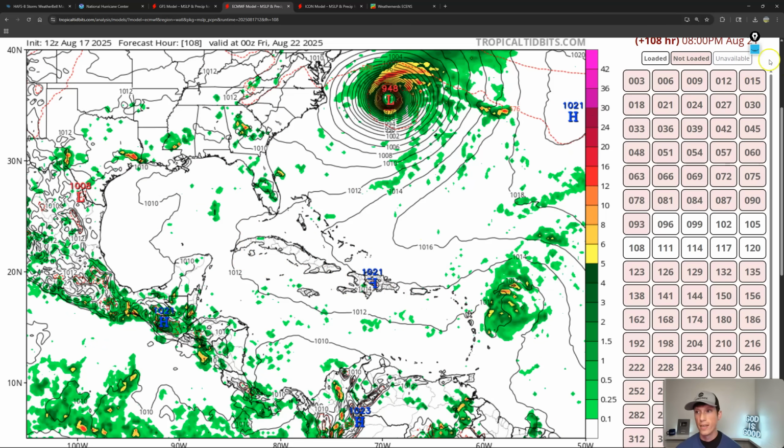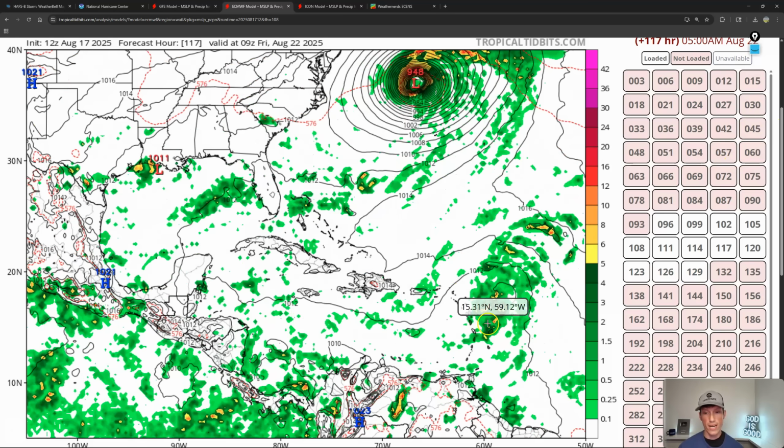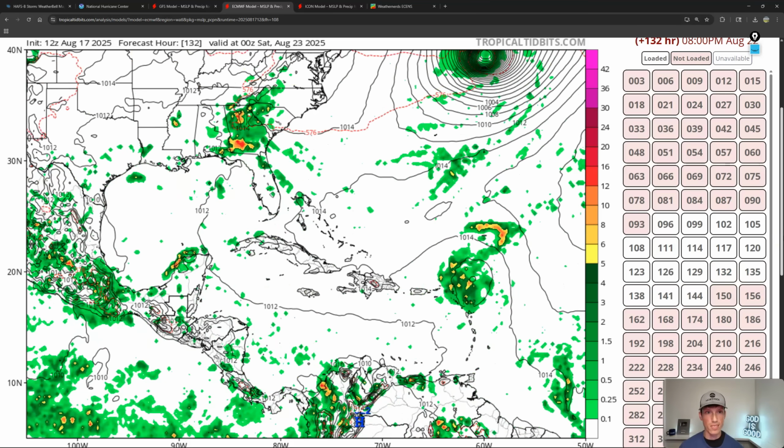But listen, I'm telling you right now, the Euro and a lot of model guidance does not like this taking this route here. The Euro and a lot of other model guides like the idea of this recurving just like Erin. So if you look at the latest Euro, this is what it shows. This is the wave right here. We're getting into this coming Friday. I mean, this is right out ahead of us.